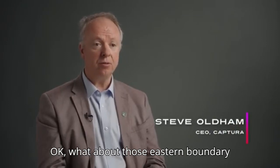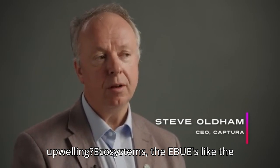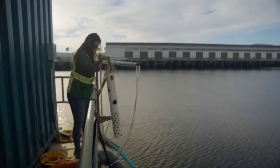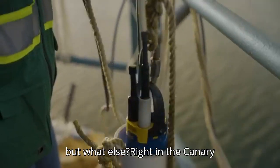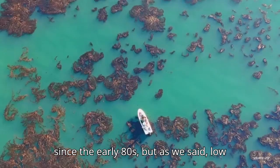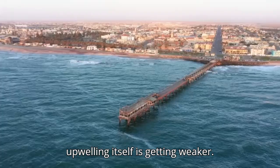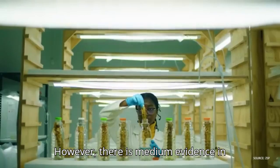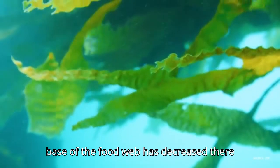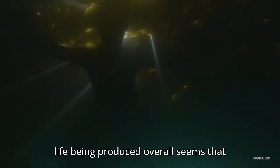Just heartbreaking. Okay, what about those eastern boundary upwelling ecosystems, the EBUEs, like the Canary and Benguela currents off Africa? We touched on wind uncertainty earlier, but what else? Right. In the Canary Current, there's evidence of warming since the early 80s. But, as we said, low confidence still about whether the upwelling itself is getting weaker. However, there is medium evidence and agreement that primary production, the base of the food web, has decreased there over the last couple of decades. So, less life being produced overall.